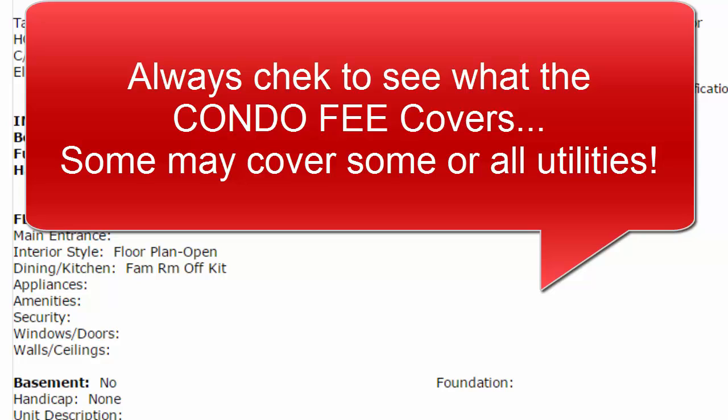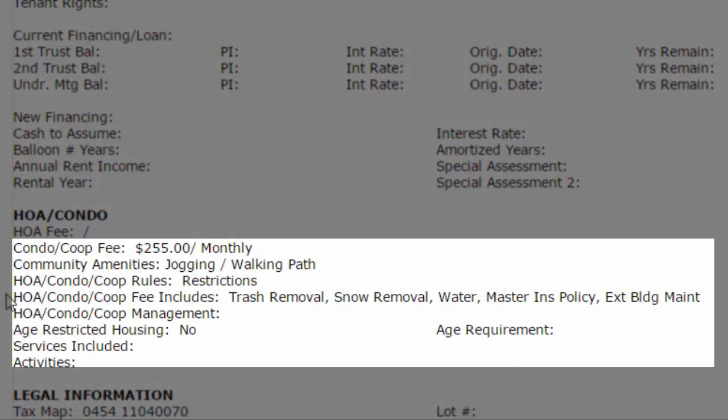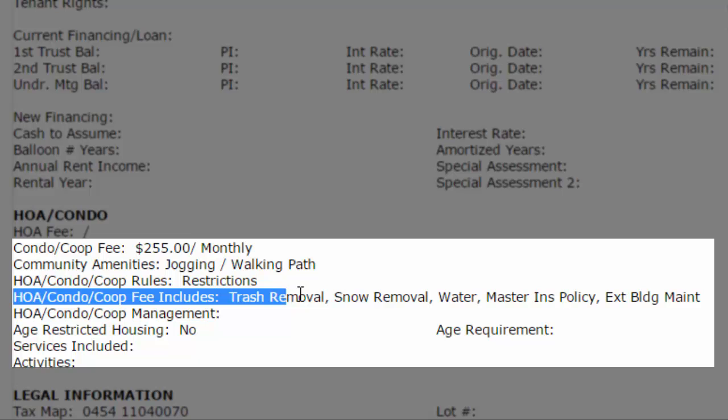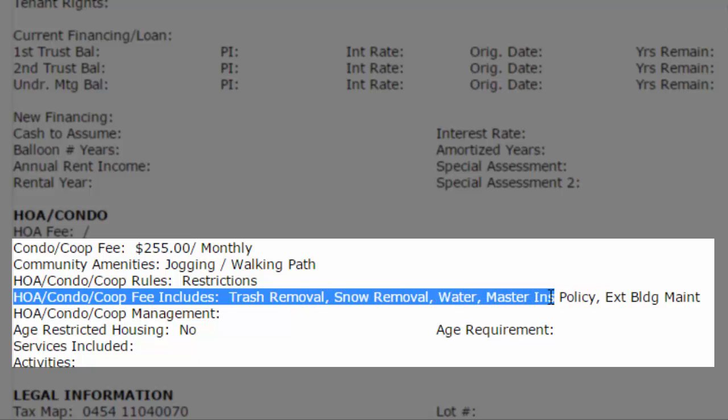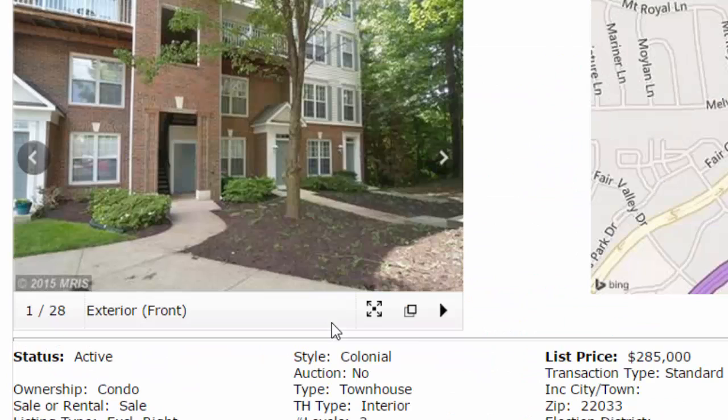If all the utilities are included, then obviously that's going to make a big impact, and you would have to find out what the average utilities are for the other one and add that in to have an apples-to-apples comparison. Here we can see the condo fee includes trash, snow, water, master insurance, and exterior building. So it doesn't include any of the utilities. Okay, so that's a good comparison that we can do. So this one is at $285.